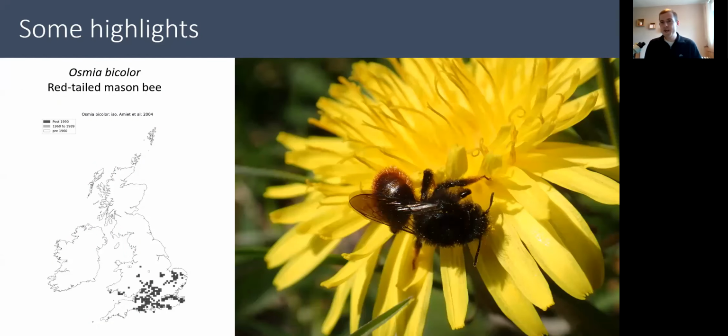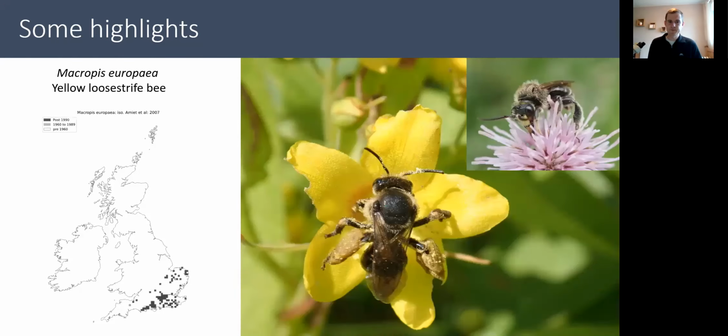So just to finish with some of the highlights from my sampling, the first highlight would be Osmia bicolor, not because it's a particularly scarce species, but because Whiteham is such a fantastic site for it. On the right kind of day in the spring, when it's warm, you will see absolutely dozens of individuals flying around. You can watch them provisioning in snail shells. It's a really fantastic site for this species.